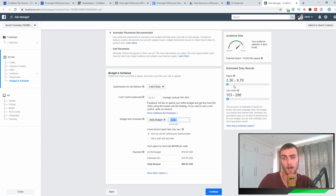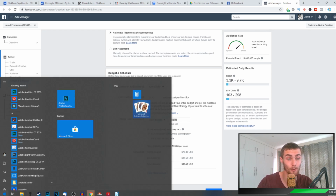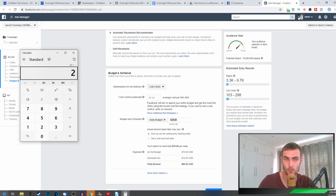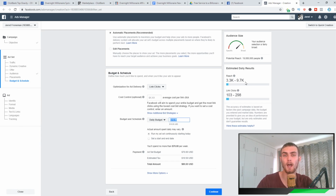Let's say even 20 people out of these 3,000 people, worst case scenario, purchase this product. So let's go 20 times 29. That is still $580, where you're making $570 on just 20 people, which is most likely going to be way more, because out of these 3,000 people, I'm sure more than 20 people will purchase this product. So you can actually see the earnings potential with this. So I'm going to leave my budget, for example, on $10.